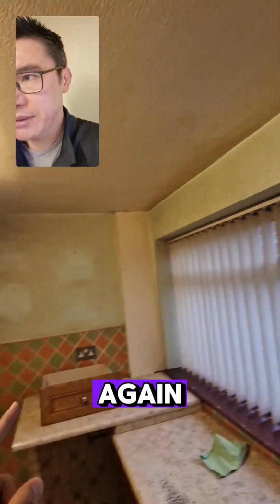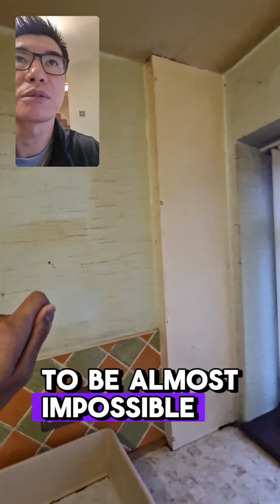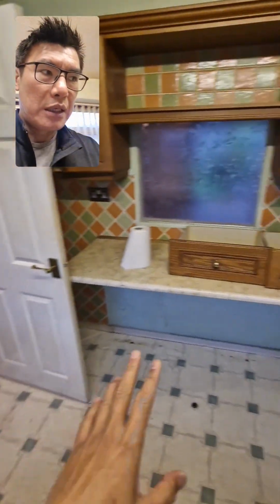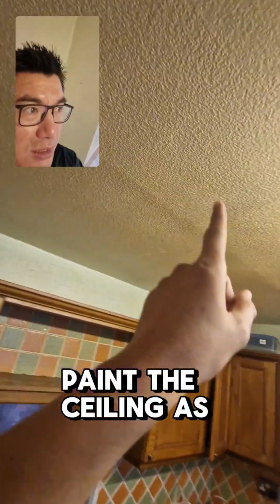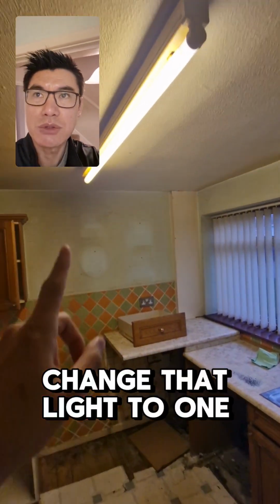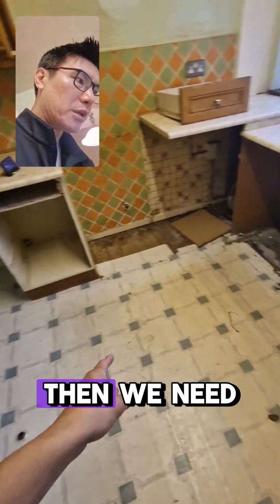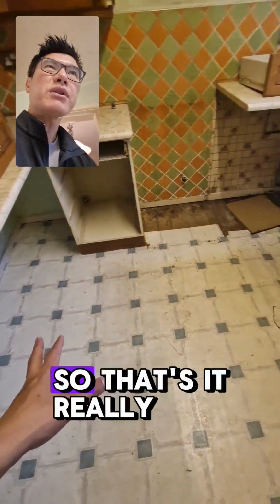The wallpaper again, you know, if we can strip it off, but I suspect this is going to be almost impossible. In which case, just paint over it, and hopefully modern kitchen cabinets will make the place look a lot nicer. Paint the ceiling as well. Change that light to one of those circular things, bulkhead things. And then we need some laminate flooring in here. I think that's it really.